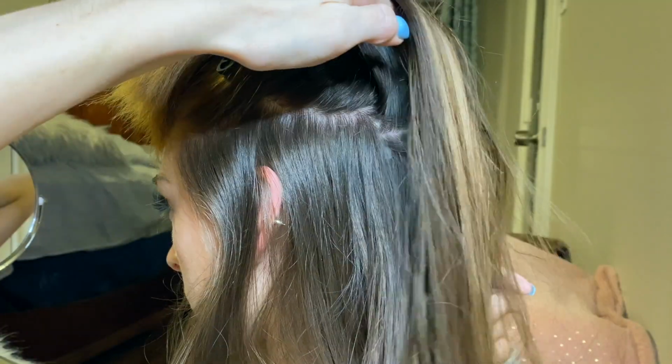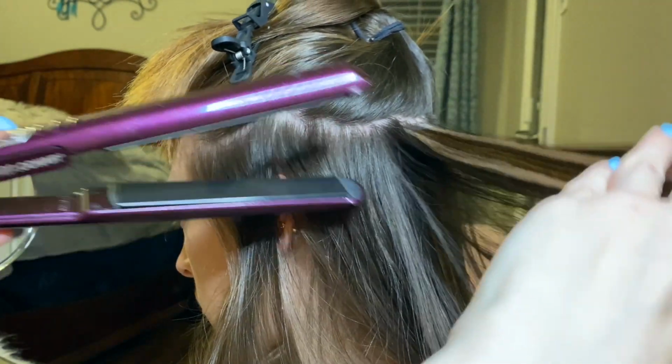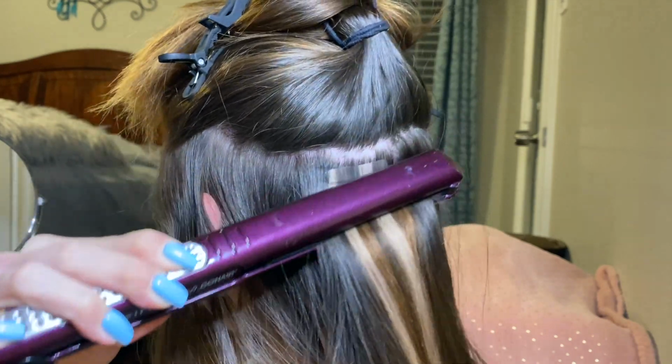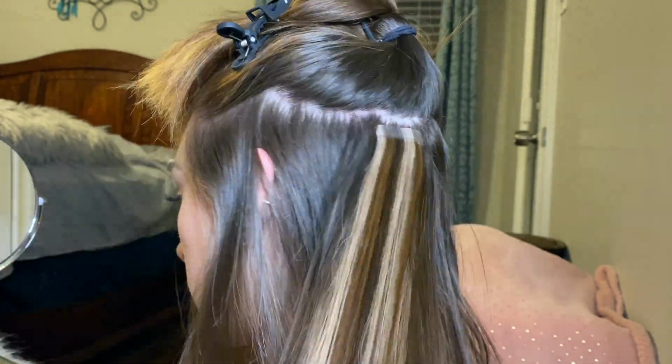But by the way, you do want to pull your hair up like that, what I just did, to make sure no hairs are tugging. So you want to lightly put the extension on, don't squeeze it down, pull your hair up so it's not tugging at your hair, and then once you're good, then you can push it down more and then straighten it. And that's what I did.